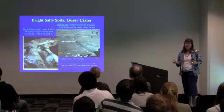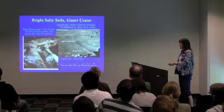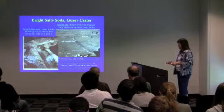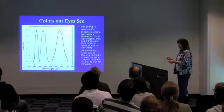And so in this case, we saw this yellow and white stuff that was pulled up from underneath by the rover wheel. And of course, the scientists on the team zapped that with everything possible to try to find out what the chemistry and mineralogy of this interesting stuff is. And one of the techniques they used was spectroscopy, and I'm going to give you a little aside here.